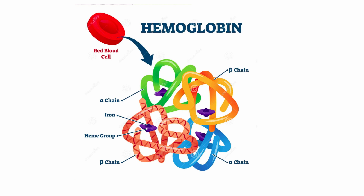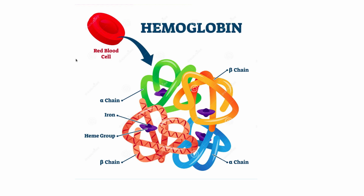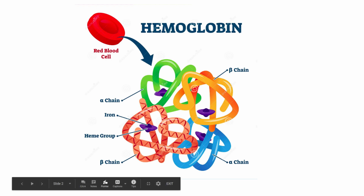What is hemoglobin? Hemoglobin is a protein composed of 4 polypeptide chains. 2 of these are alpha chains and 2 of these are beta chains. Each of these chains contains a heme group, and a heme group contains an Fe2+ ion. This Fe2+ ion can bind to an oxygen molecule, and this is what enables hemoglobin to carry oxygen. So each hemoglobin molecule can carry 4 oxygen molecules, as there are 4 heme groups.